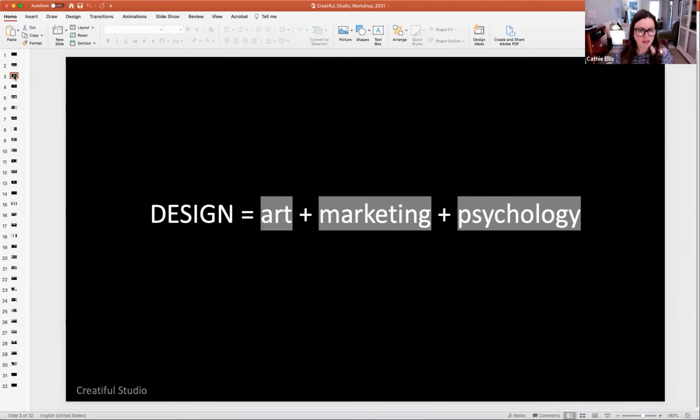And when we talk about design, it's not just art, as I say, it's also marketing and psychology, because you need to know what the art is saying, and you need to know what your message is in marketing. You need to know what your marketing message is. We use art and psychology to make the whole design of the sign. It all has to work together. It's not just about what is pretty.